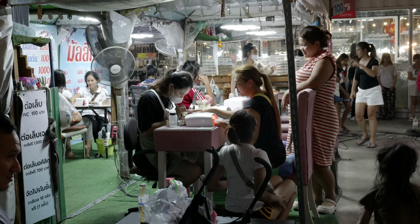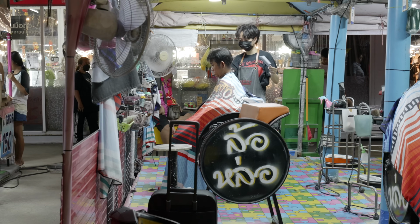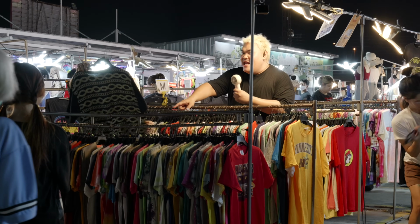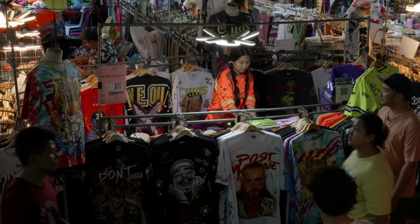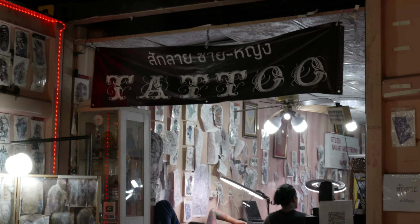So yeah, they've got everything here. They've got stuff for the ladies, they've got the nail bars, they've got beauty salons, they've got barbers for the guys, hairdressers for the women. They've got vintage clothing here, new clothing here, loads of different t-shirts, football kits. The list goes on. They've got absolutely everything here. And I'm actually in the quiet part of the market.